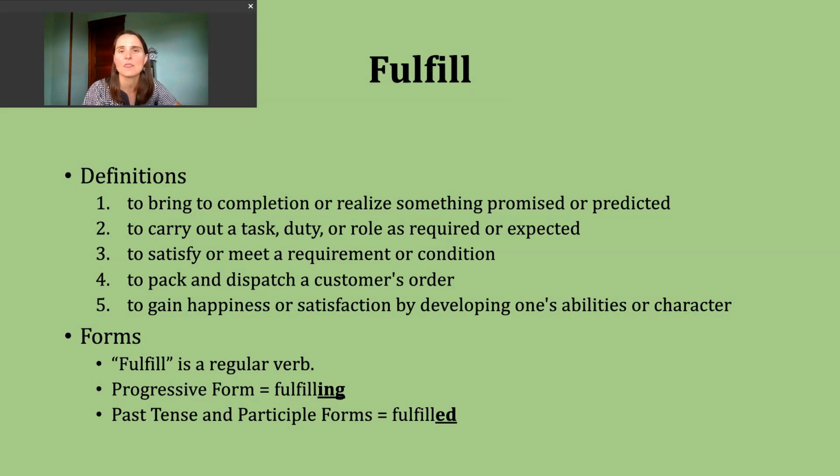They're fulfilling the order. A fifth way you might hear fulfill used is to mean to gain happiness or satisfaction by developing one's abilities or character. Sometimes you'll hear this used, again, in connection to people's jobs, where they are finding a great deal of happiness, joy. They feel like maybe they're making a positive impact on the world. So we, again, can use that verb to describe the action there.